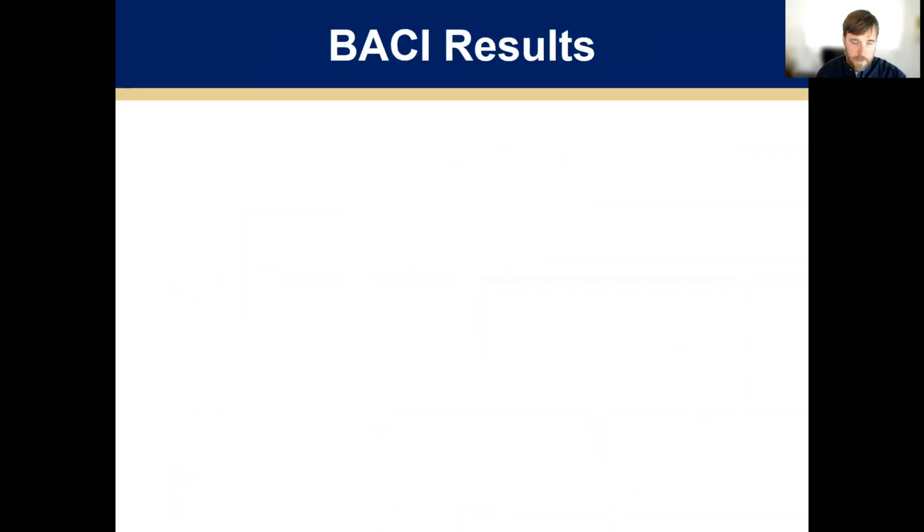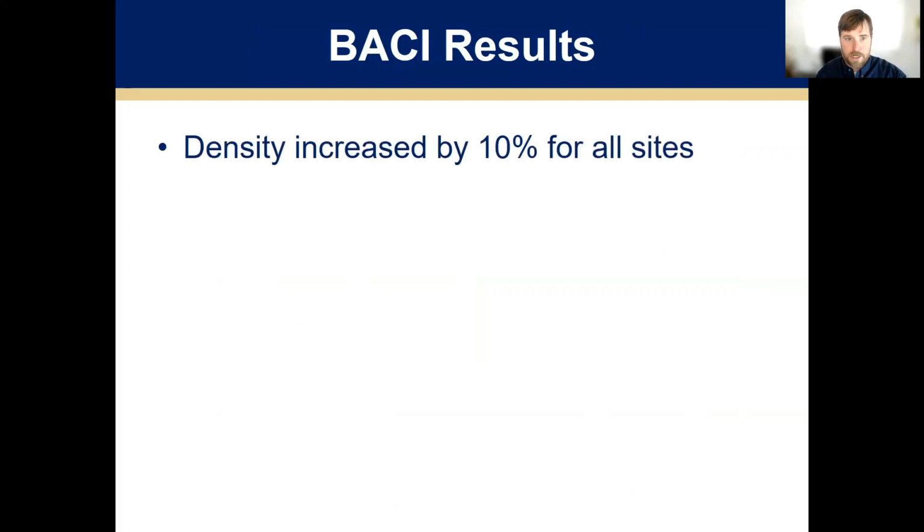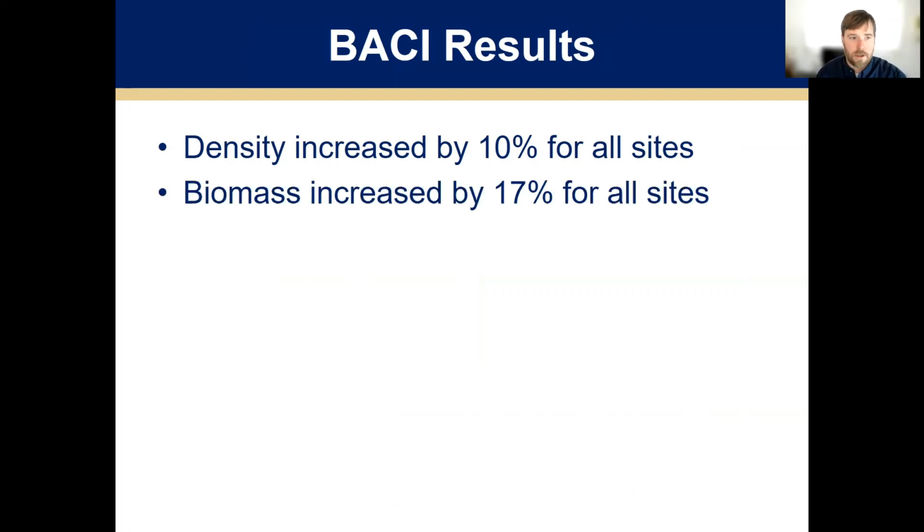So moving on to the BACI results, we saw a 10% increase in density for all sites, but no difference between control and impact sites. Now, there are no migration barriers between our sites, so the fish are free to swim between control and impact sites. So this may be an overall increase in density that could in fact be associated with habitat restoration.